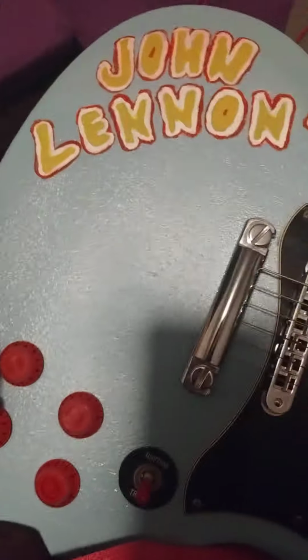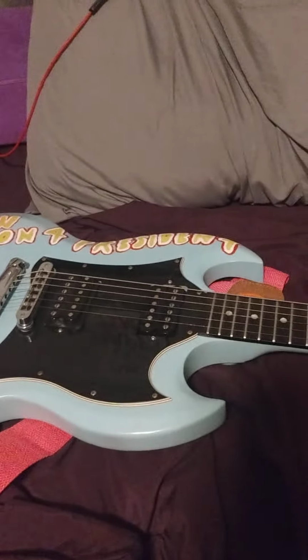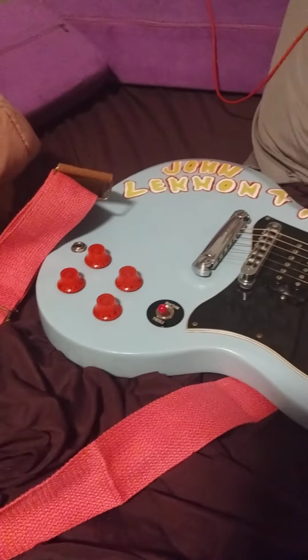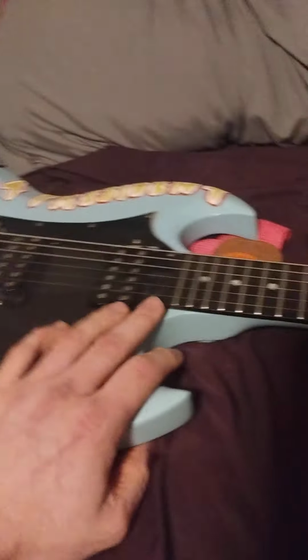And actually, the older it gets now, it's starting to turn kind of green, almost like a seafoam green, compared to the color that it was originally sprayed, because the nitrocellulose is getting older now. But this is one of my favorite guitars. It's a lifer. It's not going anywhere.